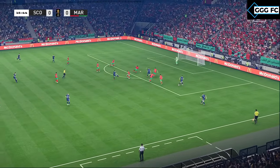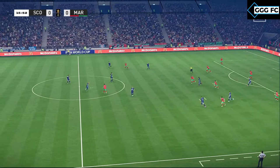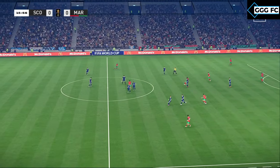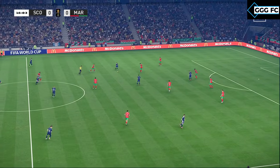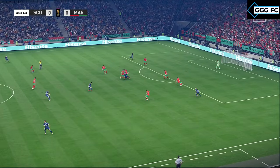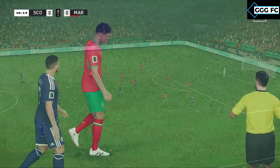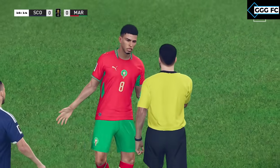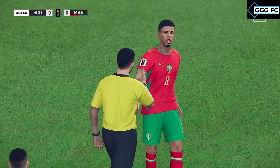Might be danger here. And the finish! Deftly away. Yeah, that does look a foul. Referee's given a free kick. The referee has resisted the temptation to go to his pocket. It's just a stern lecture.